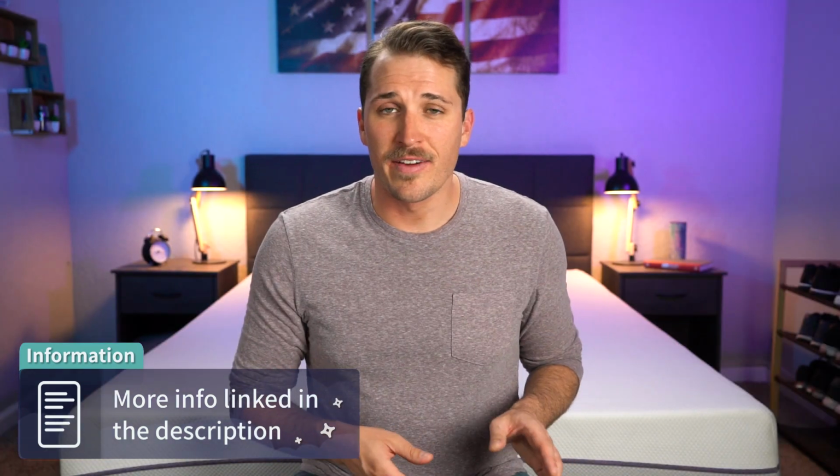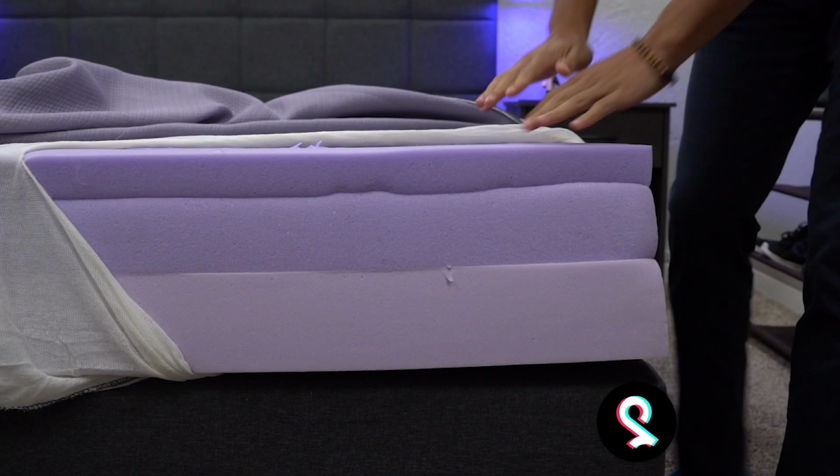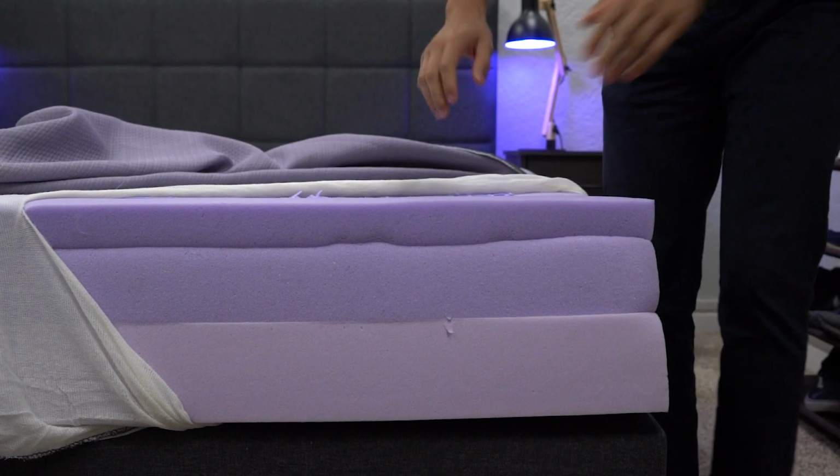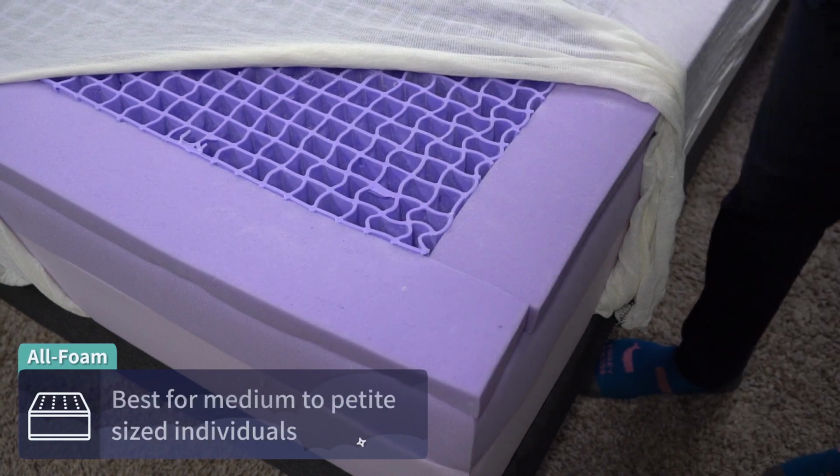Now, with all that policy stuff out of the way, it's time to get into the bulk of this comparison with the actual comparable things. So what are the similarities between these two? Well, the main factor between both the original Bear and Purple bed is that they're both 3-layer all foam mattresses. And since they use support foam instead of coils for their base, they're naturally going to be best for medium and petite sized individuals.